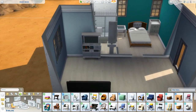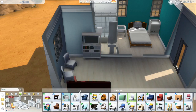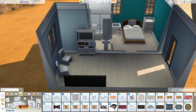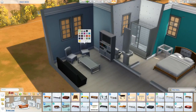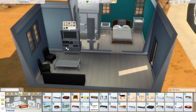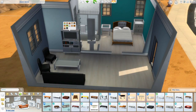Okay, so we need maybe some extra seating, and we'll put something like there and something like there. Yeah, looks good to me. We'll worry about a rug maybe later, just get some things in. Yeah, this is very white, huh? Let's maybe throw in, okay, so I guess black and white is the look for this area. Well, maybe this, yeah, no, yeah, yes. No.